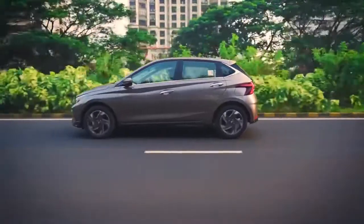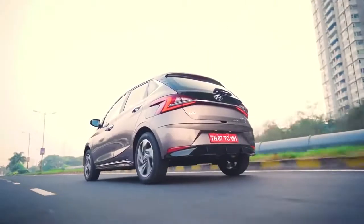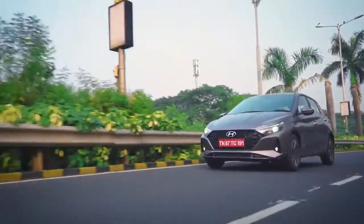I like the cabin. I like the big car feel that I could get while driving the car. It feels pretty planted and sorted. You almost forget that you're sitting in a hatchback. It feels like a big car. Interior design, cabin space, the power, performance, everything is so much better. It's a very city car. It drives really well in the city, and anybody who's driving it for everyday commute is going to find it a complete pleasure to drive.